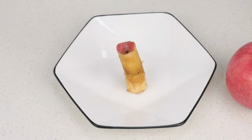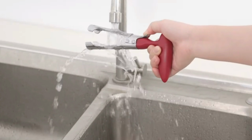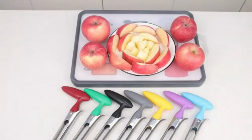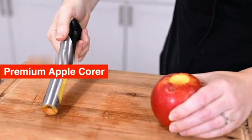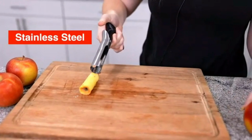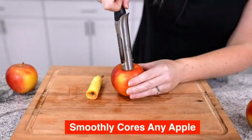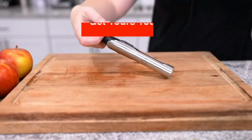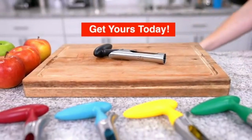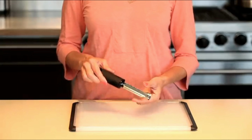With dimensions of 8 inches in length and 1.25 inches in width, this apple corer is compact and easy to handle. The lightweight design, weighing only 0.1 kilograms, makes it comfortable to use for extended periods without causing hand fatigue. OXO's reputation for quality and innovation is evident in this product, as it delivers on both functionality.